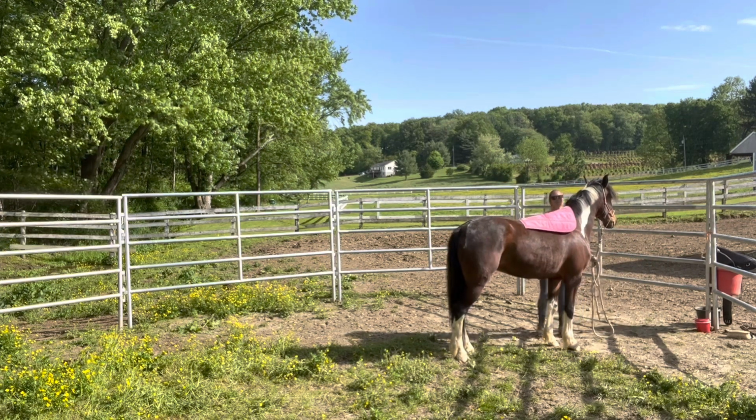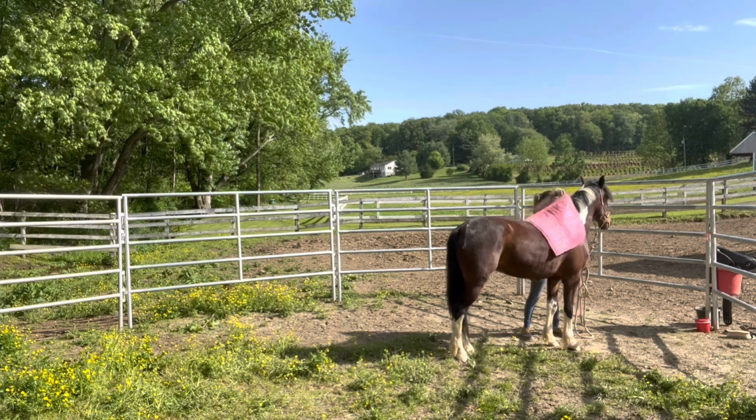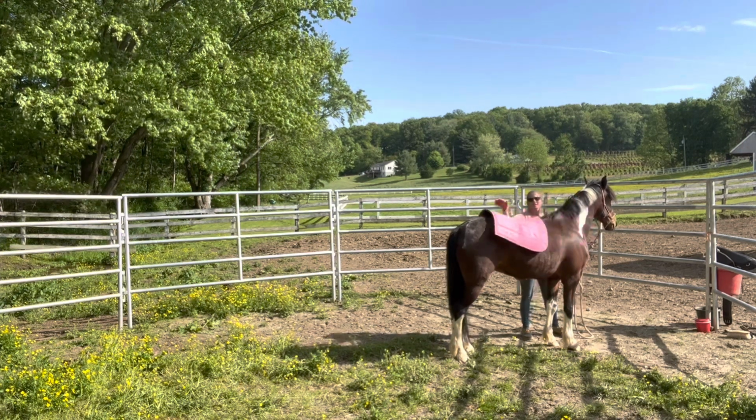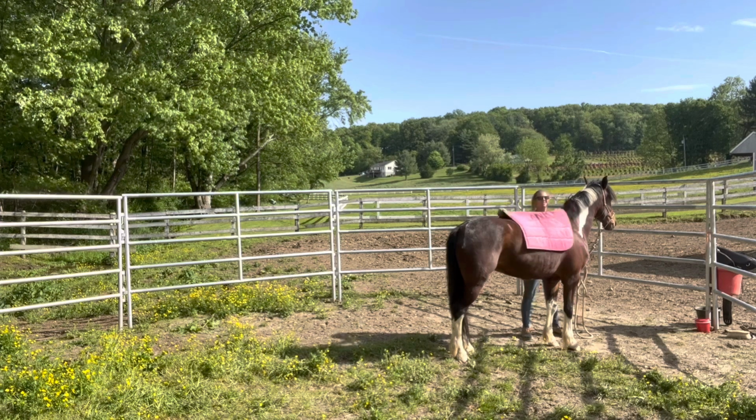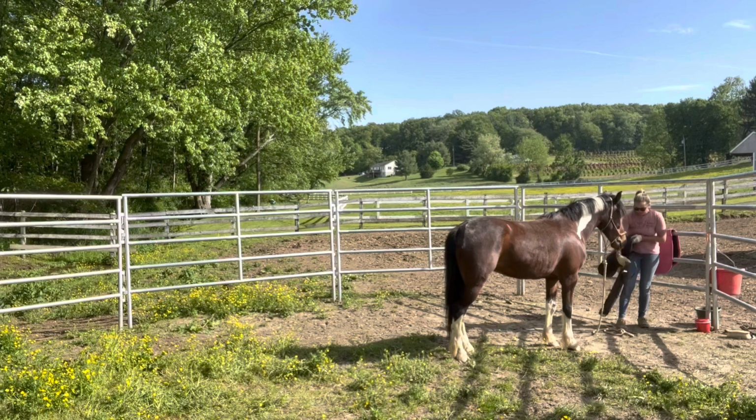So he's worn a saddle pad. He actually wore one pretty early on, after we had some great breakthroughs up in the top pen, but just wanted to put it back on him. He's recently worn a fly sheet, so that wasn't a really big deal.